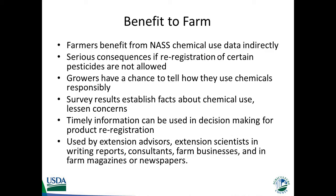Farmers do benefit from the NASS chemical use data that are published, although most of their benefits are not direct. The main user of the chemical use data is the EPA, but growers do have a vested interest in the risk analysis that are made because many pesticides they rely on are classified as minor use. Growers often have no alternatives to these chemicals, so serious consequences can occur if re-registration of these pesticides is not allowed. Because of these surveys, data are available to measure the impact of the cancellation of pesticides to both farmers and consumers.